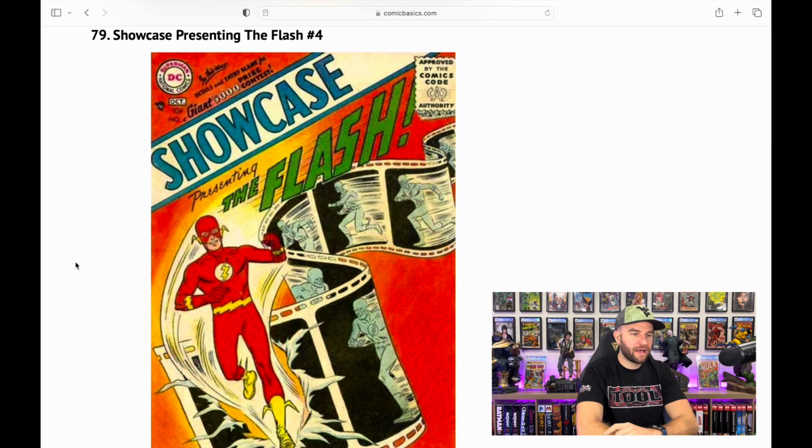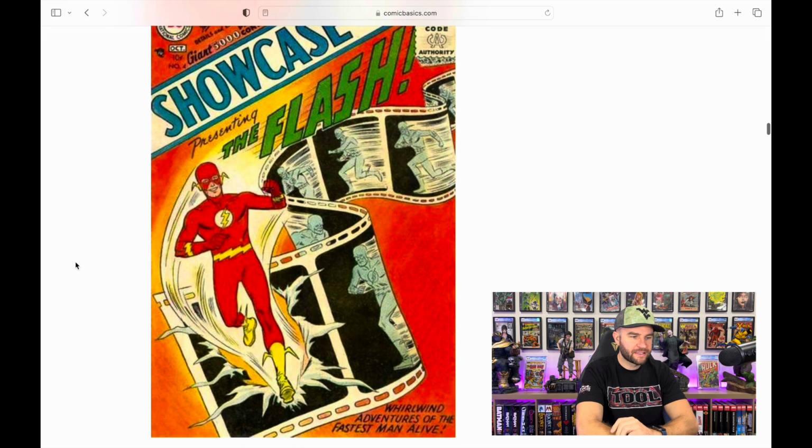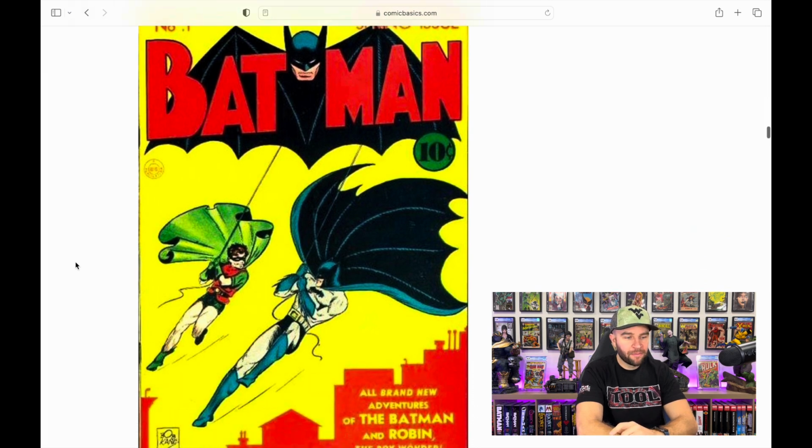Showcase, presenting the Flash #4. He's tearing through the photo strip, and it's like he's coming at you. It's coming to life. That orange pops. His suit pops. You really get the essence of the speed. Awesome cover.